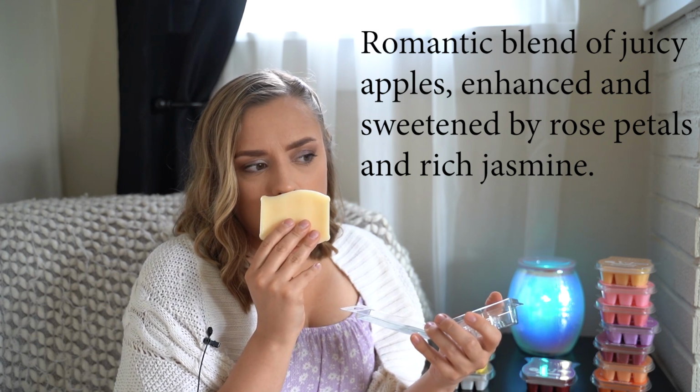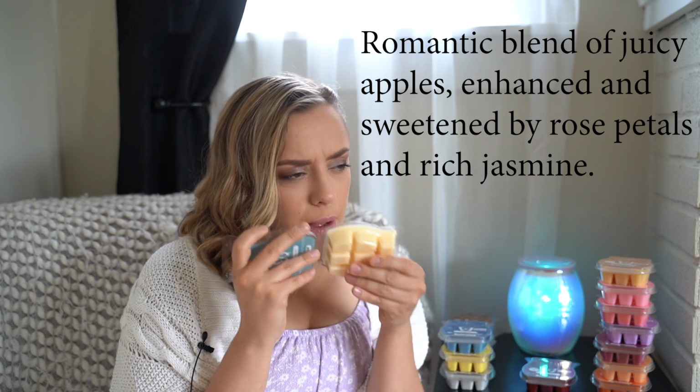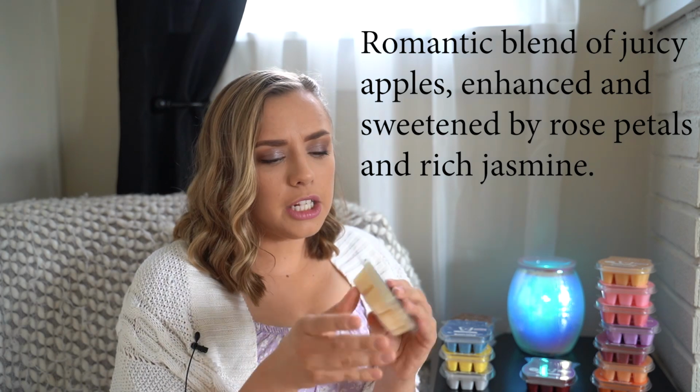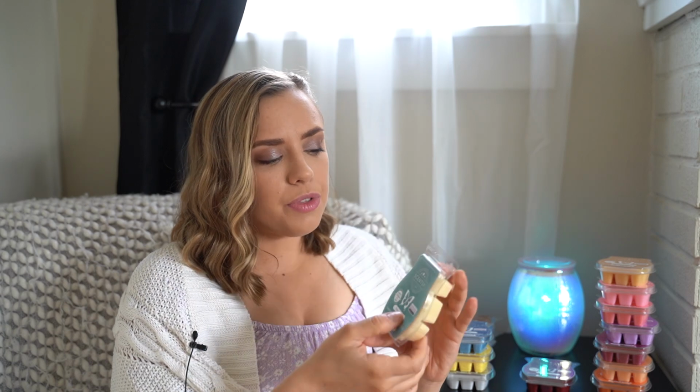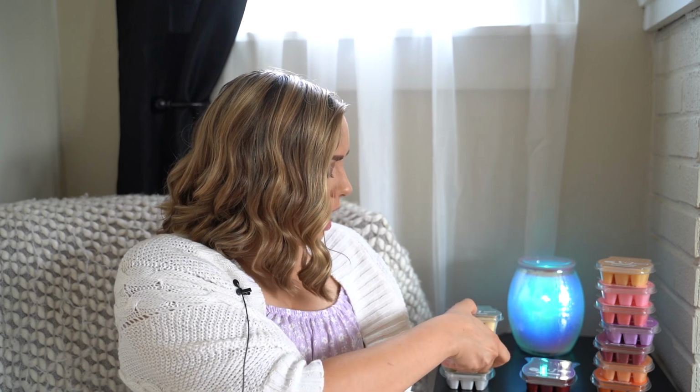This one reminds me of a body care or shampoo and conditioner kind of scent. I like it. I definitely don't think it's something that I feel like I need more and more and more of, so it's probably not going to go in my club. So far, I'm actually more proud of myself because I thought I'd be putting a lot more in my club, so that's good. This one is Buckleberry.